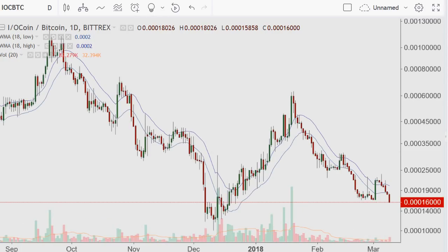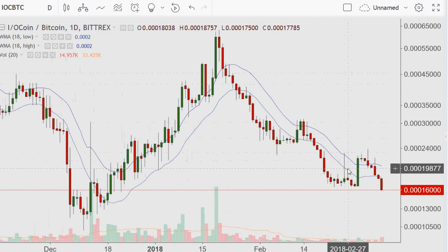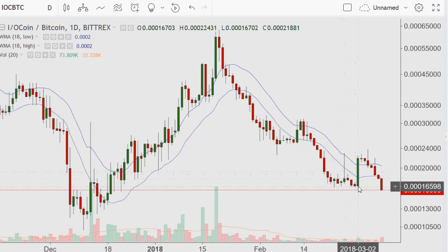Quick look at IOC. On the daily chart here, it had this failed rally attempt on February 26, and we have another failed one that occurred on March the 2nd. So a decent move from the 16 change handle up to the 22, and then several down days in a row. But this big day here on the 7th, on Wednesday, it closed right near the 18 average of lows, and yesterday's session it just dangled within that area. So not a surprise again that we see markets like this.